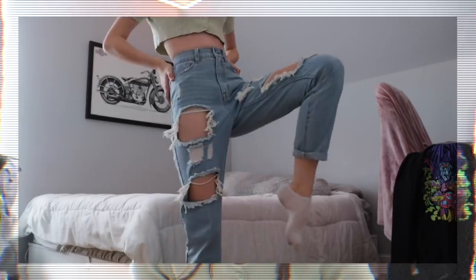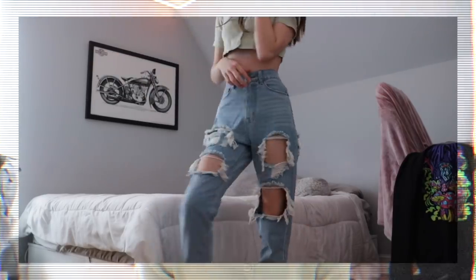And next up, we've got these jeans. Normally, I'm not really fond of buying jeans online, but these actually ended up fitting really nicely. They're super nice and I'm probably gonna wear these all the time now. Pretty much it. I highly recommend these jeans.